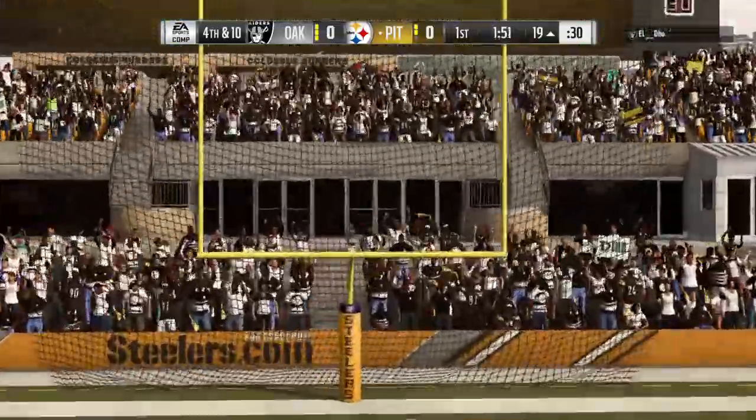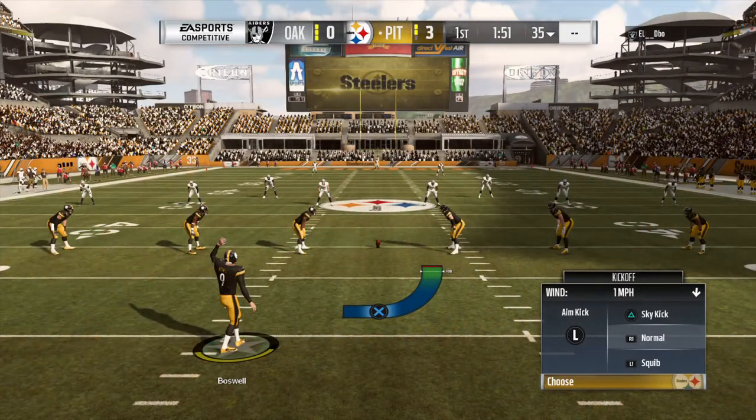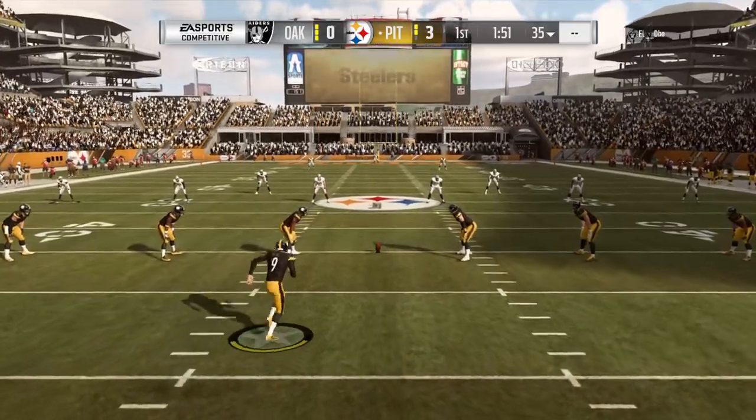And Boswell's kick is good. And the Steelers will jump out to a 3-zip lead. So a pretty good opening drive. That'll make the home fans somewhat happy. They wanted 6, but they got 3 in the early lead. And they should be happy.